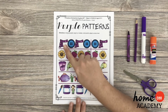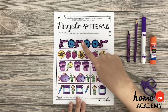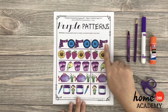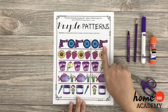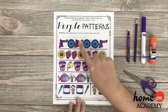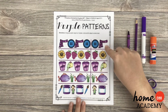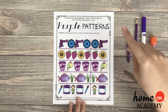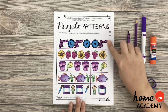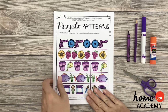So these are repeating patterns. So if we say them out loud, it might help us. We say what the object is. So we say, I have a scarf, a button. Scarf, button. So which one would come next? Would it be a button or a scarf? Well, let's say it again. Scarf, button. Scarf, button. Scarf. That's correct. So you would use your crayon or your marker or your colored pencil and you would circle the scarf. Now I won't do any more because that would be ruining all the fun for you.